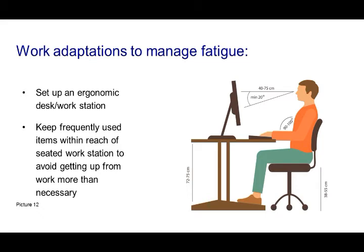Moving on to work adaptations to manage your fatigue. There is a proper way to set up your workstation. This picture here is what a perfect workstation looks like, but that's not always where we are sitting to work or do things. I would try to avoid sitting on the couch and looking down at a laptop. That way your neck isn't put in a strange position. It's always best to be seated at a desk.